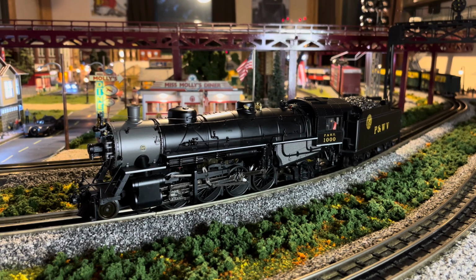At the time that I purchased this engine, I wasn't really pondering that much about expanding or growing the second layout, as some of you may know we're currently working on. Originally that layout was constructed out of 0.42 tubular track work. So this engine fit that layout great. It ran on all that 0.42 tube track just perfect.